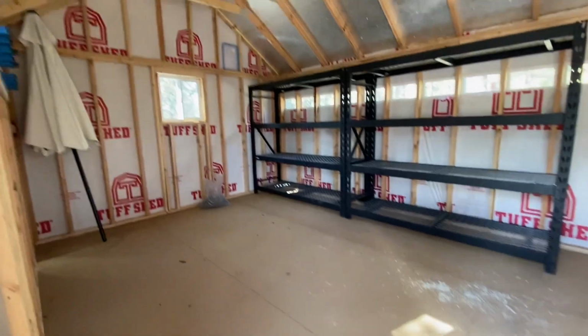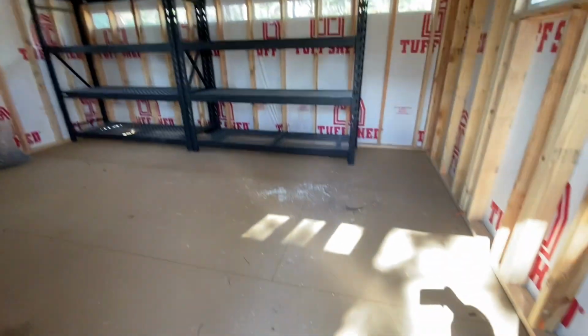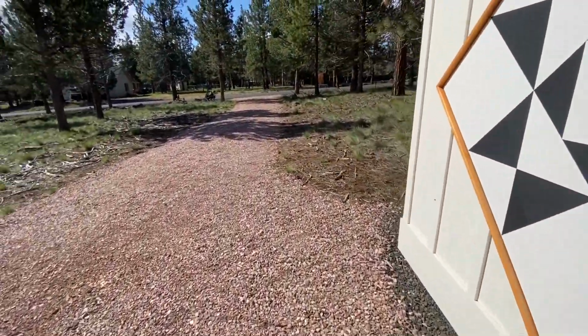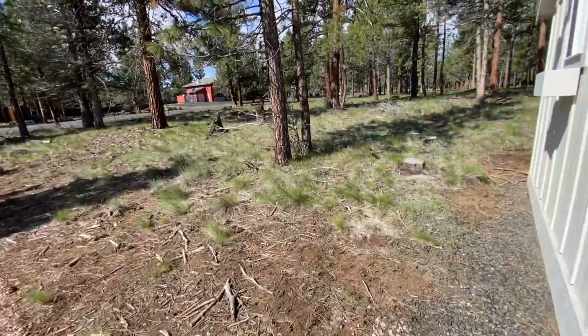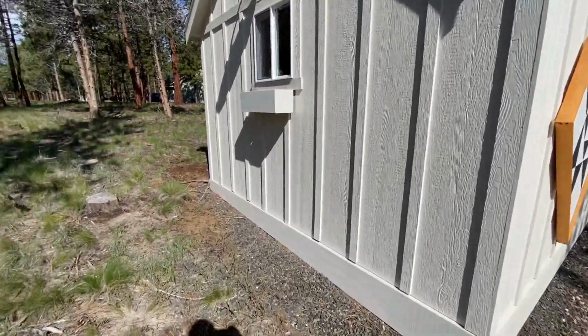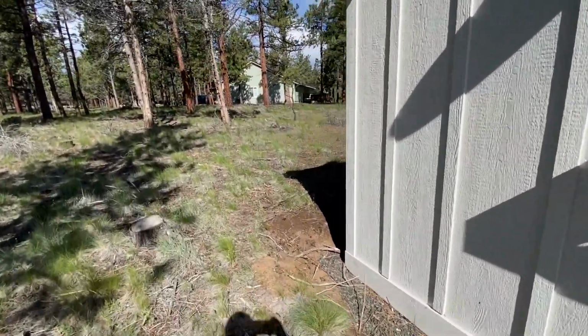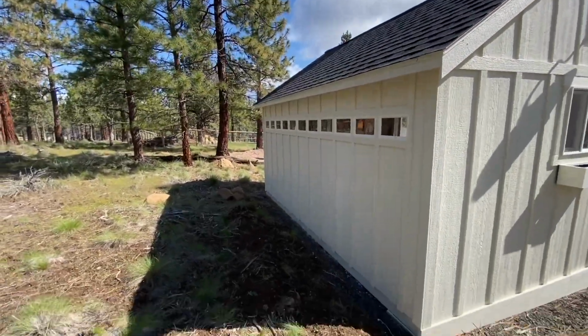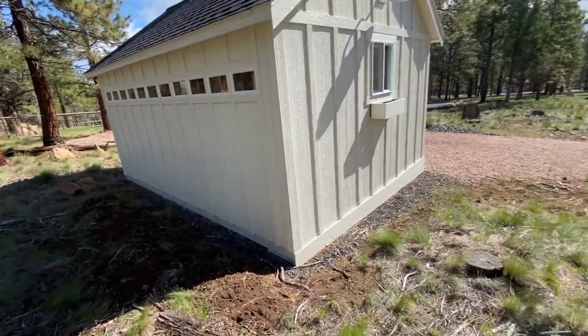Okay, and then we have this nice shed here. Plenty of storage, keep garden tools or feed for animals or whatever, pool stuff, whatever you may need. So it's not in the garage. Really nice. And it's uniform with the house, which I always like to see. Let's just walk around here for a second. Yep. Really cute little place.